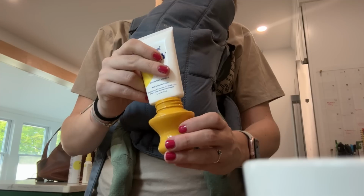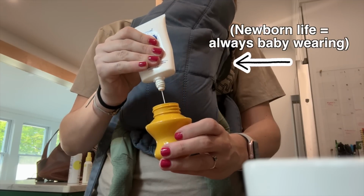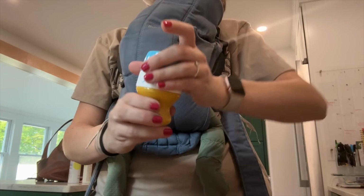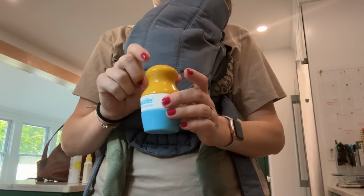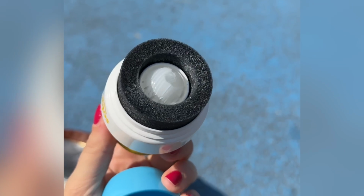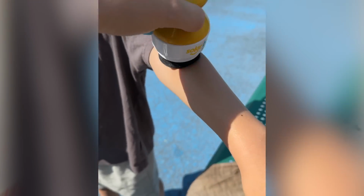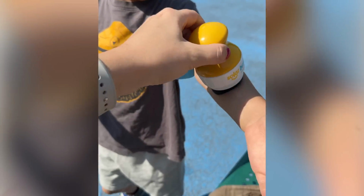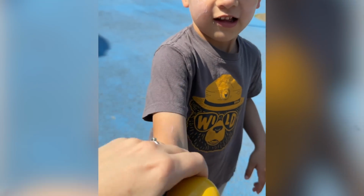You just screw off the top, you can squeeze in your favorite liquid sunscreen, and then it has this little ball applicator with a sponge around it, so you can easily roll it over your skin. It lets some of the sunscreen out as you're rolling it, and the sponge helps to rub it into your skin as you go. It is so quick, so much faster, and so much more hassle-free. And you don't end up with this gross sunscreen film all over your hands from having to rub it in.